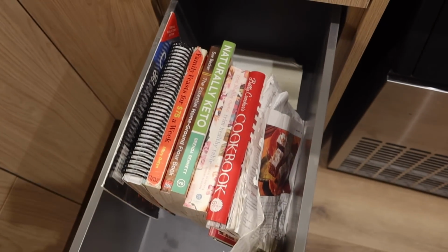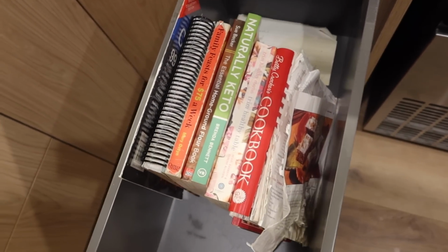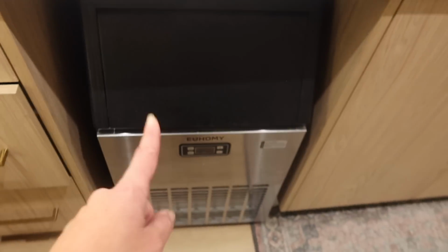I'm not sure what I'll do here. Definitely could fit some jars in here, you think? This is our ice maker. It's not quite hooked up yet. And this is one of the best things.